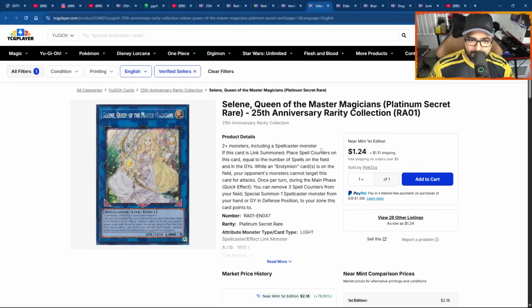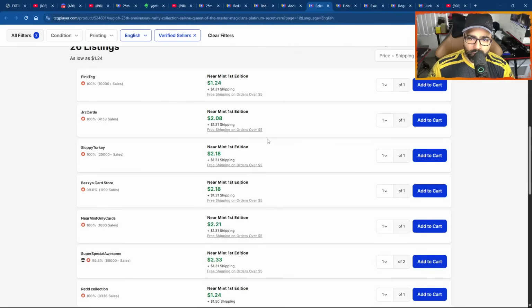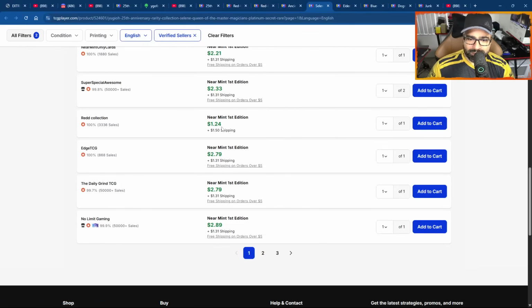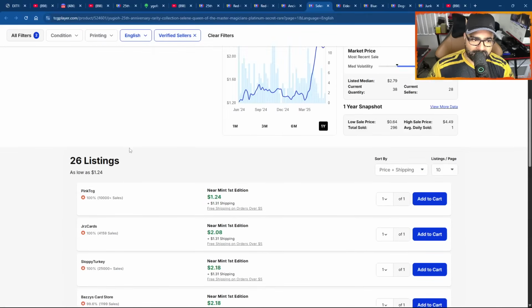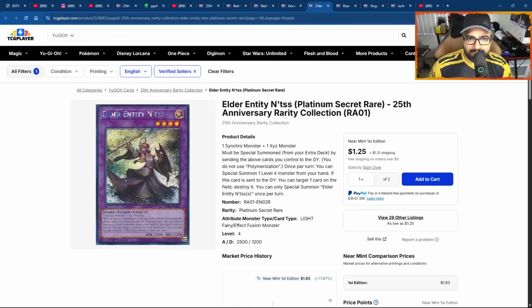We have Celine, Queen of the Master Magicians, Platinum Secret Rare, was $1.25. You can see the spike in value here, going up a whole whopping $1. You have a couple of one-ofs and two-ofs, then the card goes to 3s and beyond. 26 listings. So these Platinum Secret Rares are money. They're going from shekels to billies. You have an extra couple of billies a pop here that you guys probably didn't know, and that's why we're highlighting these Rarity Collection 1 cards.